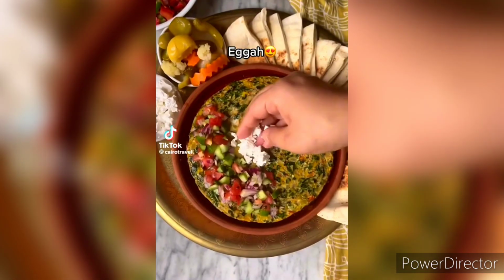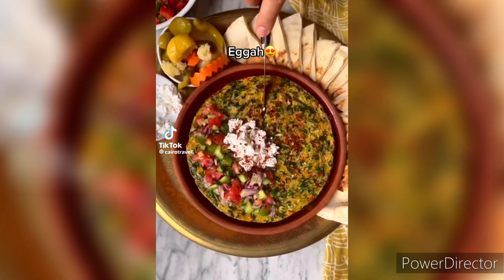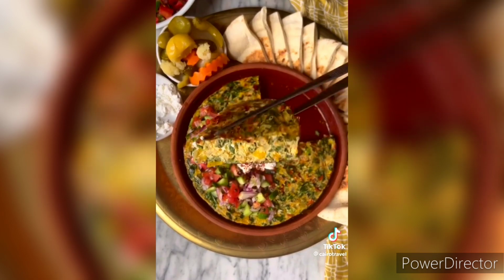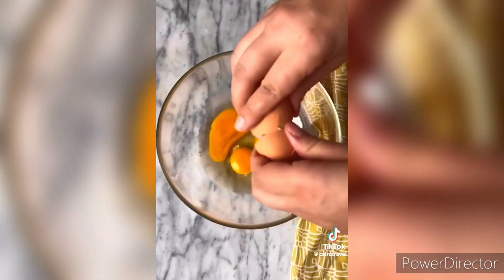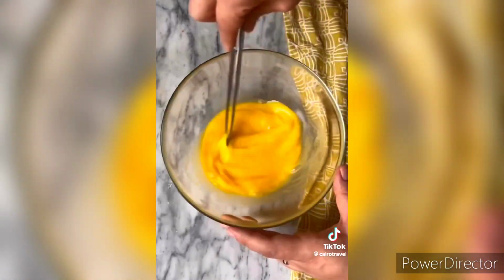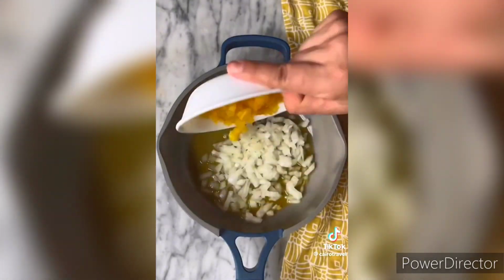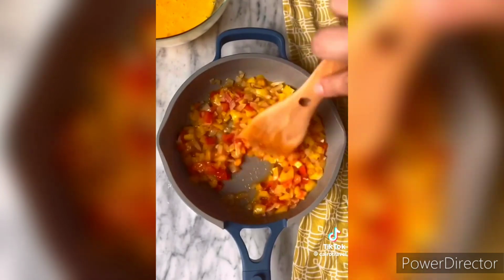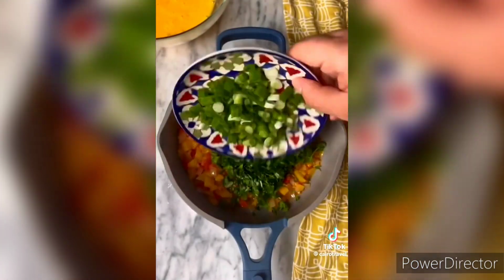Next, we have Eggah. This flavorful and hearty omelette-like dish is a staple on breakfast tables and is also enjoyed as a filling snack or a light meal throughout the day. Eggah typically consists of beaten eggs mixed with a variety of ingredients such as diced tomatoes, onions, bell peppers, and aromatic herbs like parsley and cilantro.